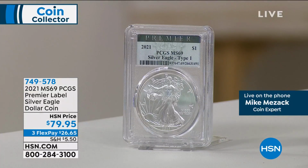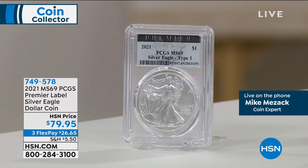Now, quick little mention here: if you just want the Type 1, what you're going to get here in Mint State 69 from PCGS, a Premier label as well.